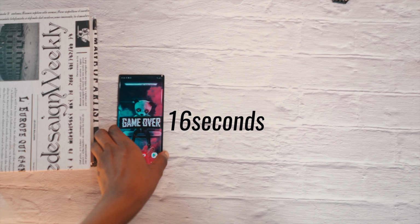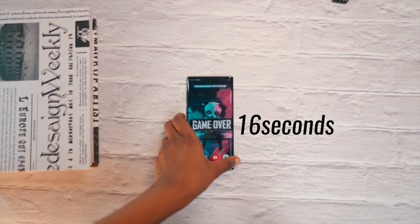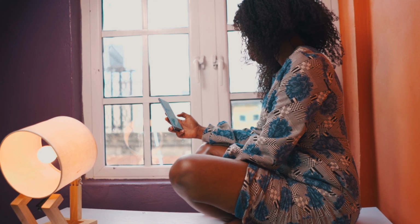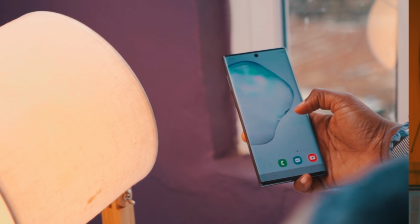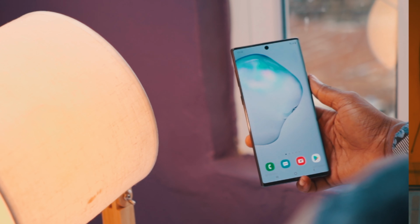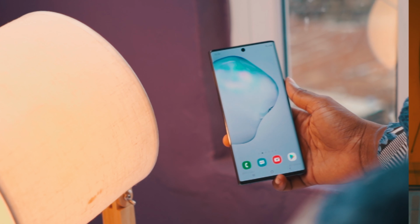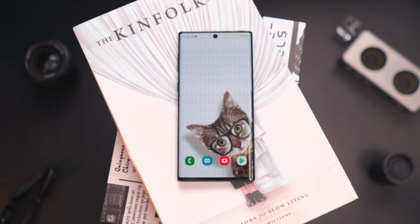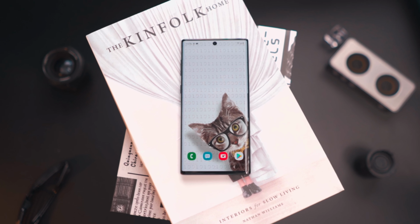Now for those wondering, it took me about this long to power on the Note 10, placing it on this spot in the leaderboard. Now once you power it on, the punch hole becomes quite obvious, but I noticed that it is quite smaller than what you get on the Galaxy S10. Do I like the fact that it's in the middle? Well, I'd say I'm indifferent, but what I can't wait to see is the different types of wallpapers that people would create to fit this thing.